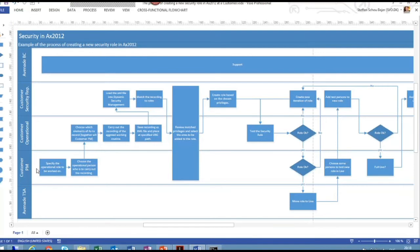So just to go through some of it here, in this case, we have a customer that uses a project manager to specify which operational area that we're going to work on in the beginning. Then they choose a person that's going to carry out a recording. And then you actually just start a recording, and you go through every function and feature in AX that you want to grant access to. And we automatically store all of that information, which is then loaded into the Dynamic Security Management main form and matched automatically to every single security object in AX. So this means you're going to see a list of security roles, duties, and privileges that match the given menu items that you have recorded during the process.